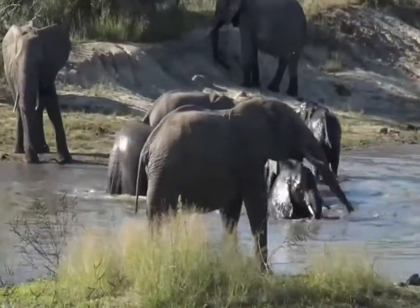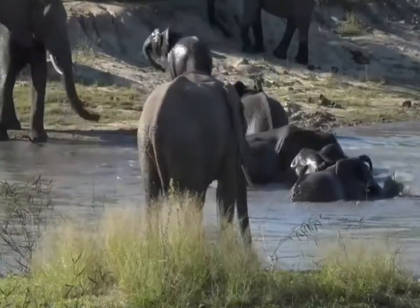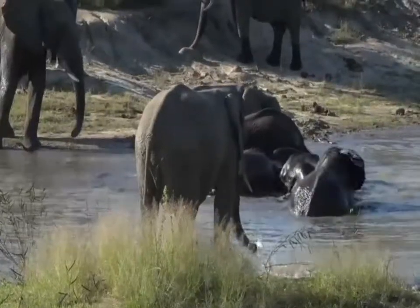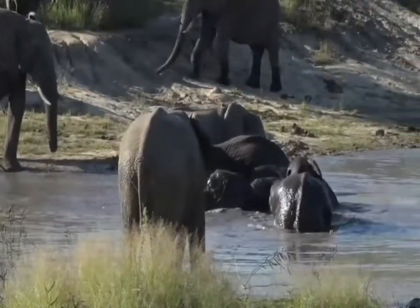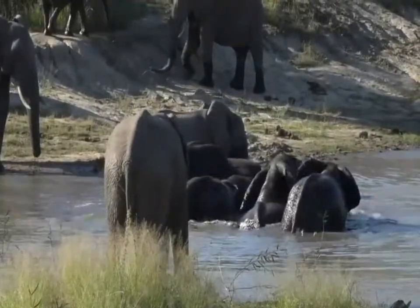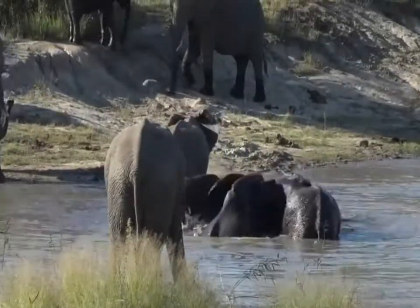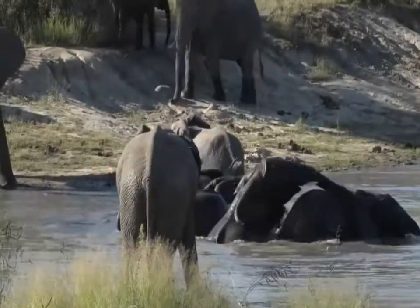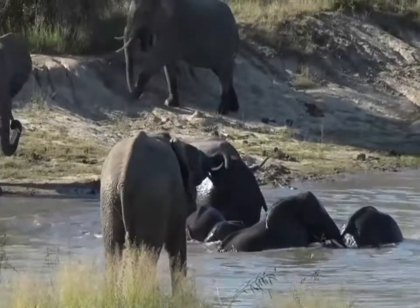But their ears are actually very important to help them keep cool. And what happens is that a lot of blood is pumped through those ears. All of the blood in the elephant's body will be pumped through the ears in about 20 minutes. And because they flap those ears, that blood gets nice and cool, and then it goes into the brain, which is a very important part of the elephant. And an elephant must have a cool brain, otherwise the body doesn't work quite as well.